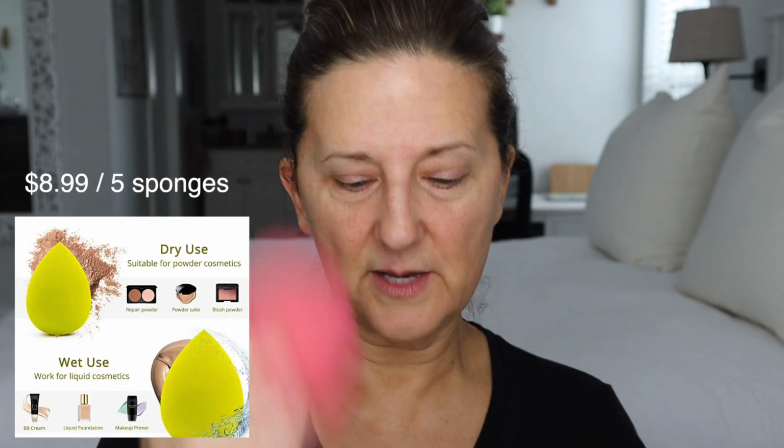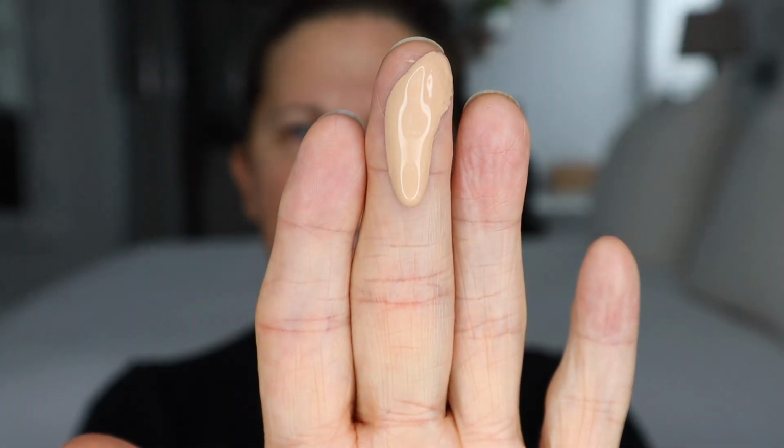I'm just gonna do a little and dot it around my face, and I'm gonna use the Beauty Blender sponge. You guys know I love those. It's definitely running down my face. I mean, my finger. So I do like a runnier finish. We'll see if it does that whole polka dot thing and how it plays with the dry skin.